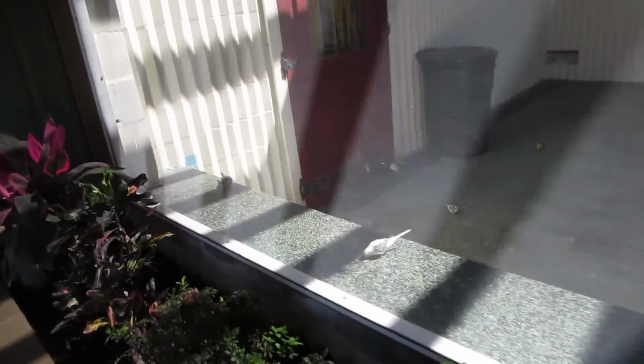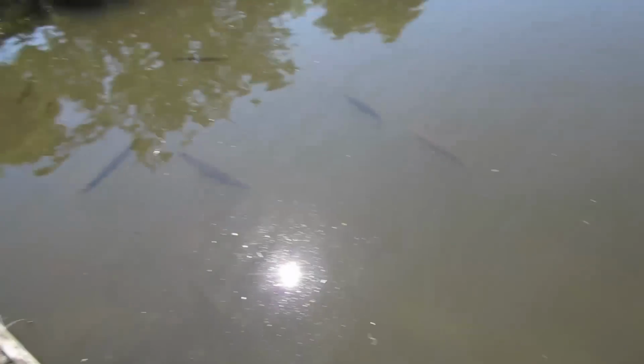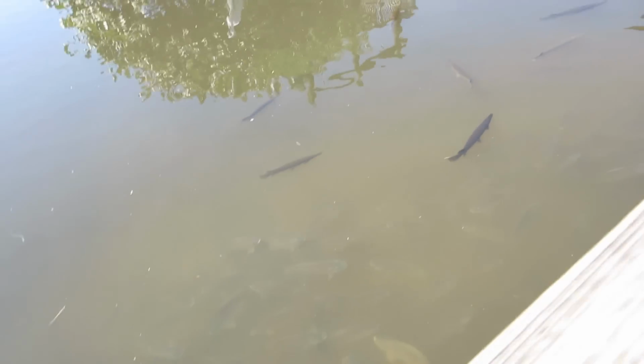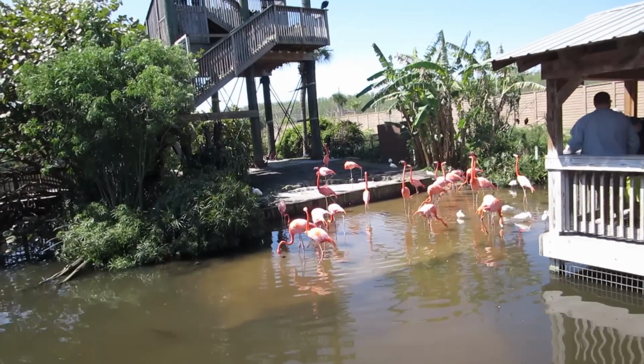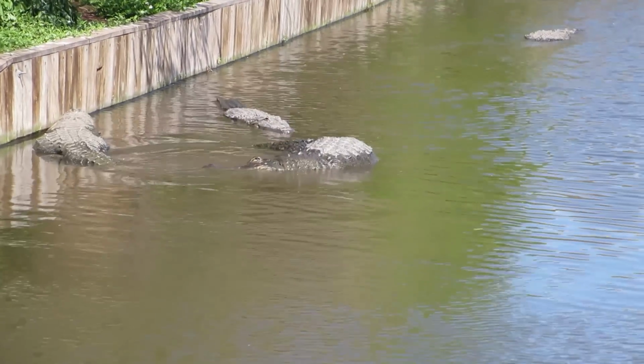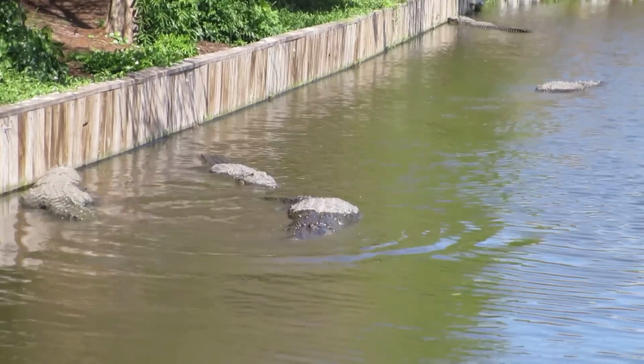Oh, they're like eating through the door. Wow. I like how this bird is just standing on an alligator. Look at all these gar in here. Oh, and look at all these fish too. Wow. They're just waiting for some food. And then the flamingos. One of the alligators' name is Lockjaw, and they say that he's the biggest gator here. I don't know which one's which, but that one right there is very large.